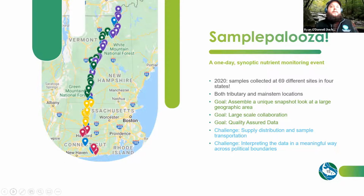So our goals are to assemble a really unique snapshot. So remember, like I said, these are snapshots. This is like if you were taking one picture once a year, and this is a huge geographic area for a study like this. And another goal is just the collaboration that's involved in getting this done. And then also to collect quality assured data. That means that if the states or the EPA or anyone wants to use our data from Samplepalooza, they are confident that the numbers are correct, they're precise, they're accurate. And so that is very important to us.